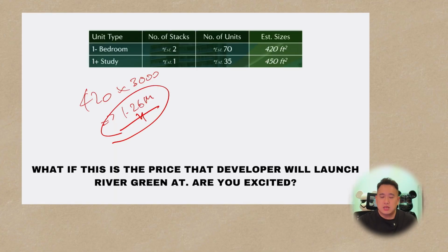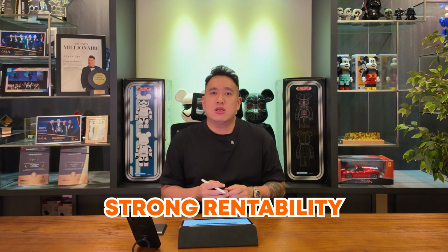Considering that our prices do start from this kind of range, what we need to take note of is that the rental yield itself will be very attractive. So today, with the price that the developer might launch at, you have to be excited, because Rivergreen will set the tone for the River Valley area. If you are looking to buy into River Valley itself, I feel that Rivergreen is indeed one of the better investment properties to look at because of its pricing and its quantum. Due to the size, the quantum becomes a little more palatable.